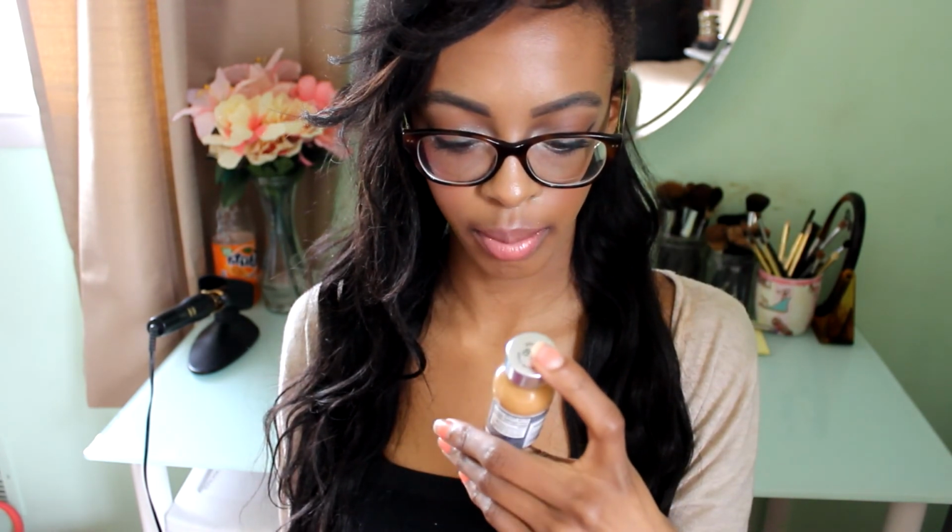and this has SPF 17 in it, and I am in the color Cream Cafe W8, which means I have a warm one because I have warm skin tones. There's cool, neutral, and warm. I picked out 3 concealers for beginners.